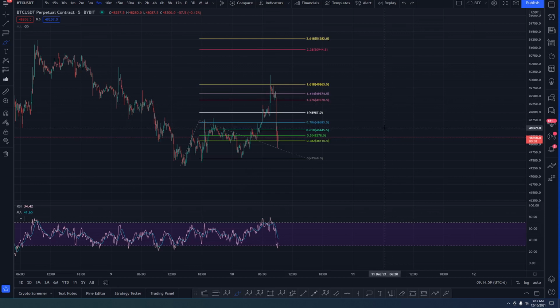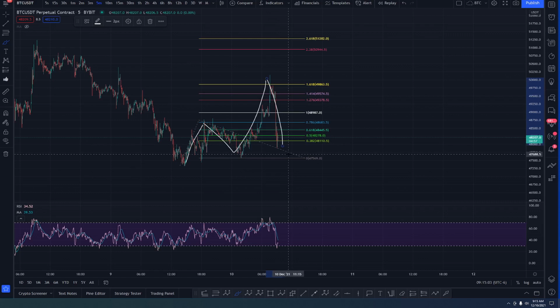It could be 1, 2, 1, 2. That's the only other thing it could be. But it can't be that. Why can't that be a 1, 2, 1, 2? 2 has to be 3 waves.